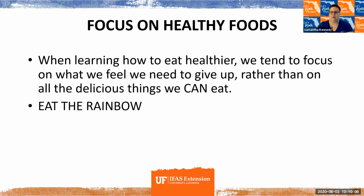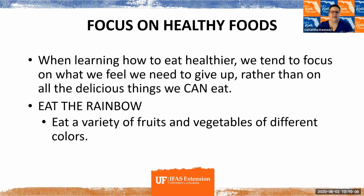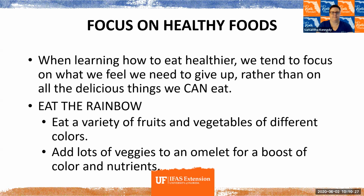So we always tell people to eat the rainbow, and what that just means is that eating a variety of fruits and vegetables is a healthy way to create a meal, because different colors of fruits and vegetables have different amounts of vitamins and minerals and other nutrients. So if we eat a rainbow of colors, we'll get a more balanced, healthy diet.